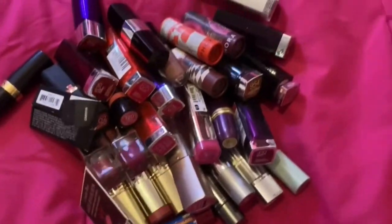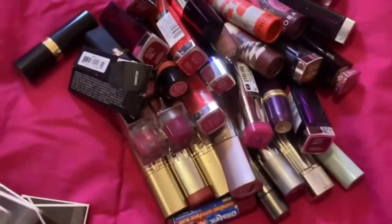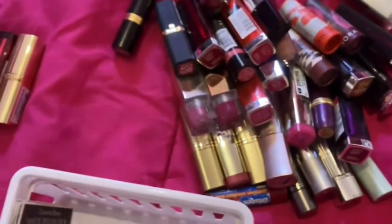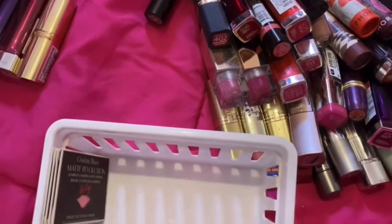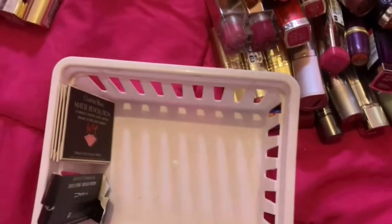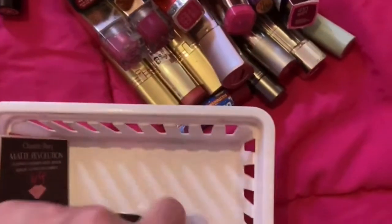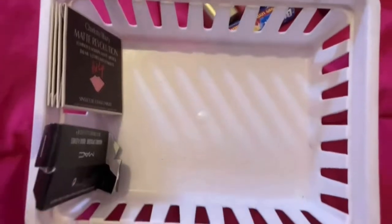These are just sample lipstick packs. Hope you have seen them. If you give them empty MAC boxes and containers, they're giving you a new one. I don't know if it's true, if it's still working or no after COVID, not sure, but I'm still holding on it. So I'm gonna go through these ones.